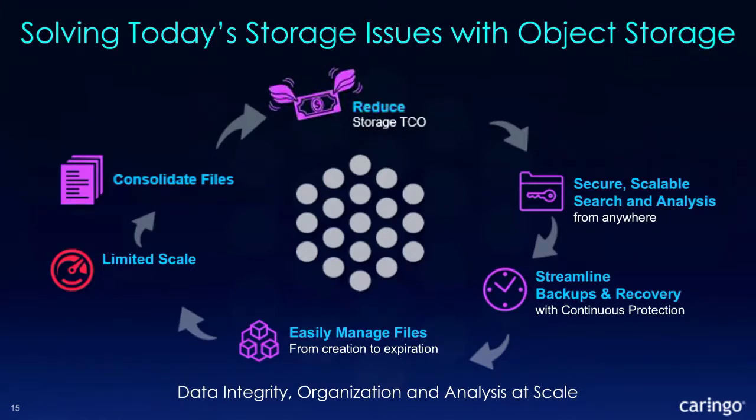And then the issue of limited scale. Object storage, if you've done research, if you're on this webinar, chances are you have a scale issue. You're running out of space. You're trying to figure out how cloud storage service providers store their information. It really is with object storage. You can scale to hundreds of petabytes, even exabytes of capacity, trillions of files.